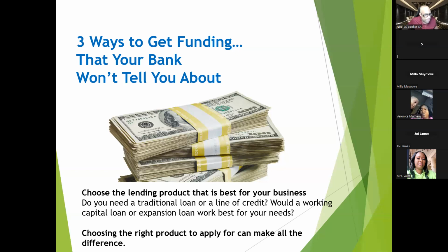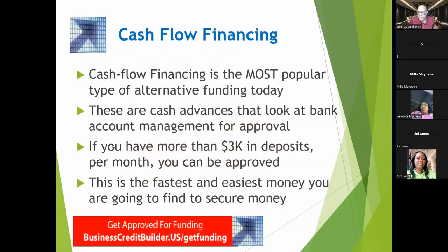your business, right? You have to make sure that you choose a lending product that is best for your business. Do you need a traditional loan or a line of credit? Would a working capital loan or an expansion loan work best for your company? You have to know the difference between those to figure out what is best for you, okay? Choosing the right product to apply for can make all the difference. Okay? Now, cash flow funding.